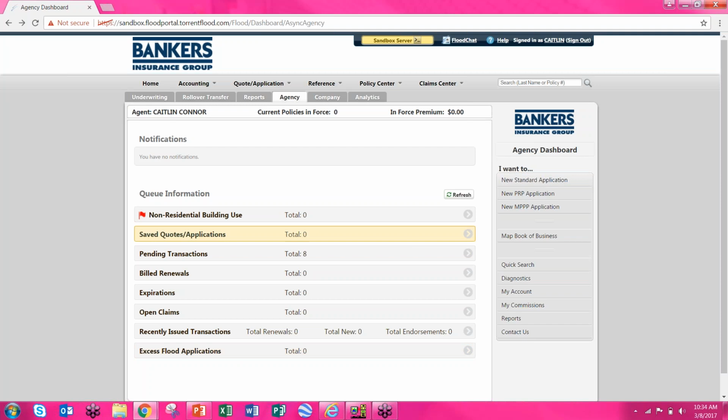you will see the information in the center of our screen. So this non-residential building use, if it has not gone away on your screen, now it will be in the future, because this is pretty much over with at this point in time. This was created when the non-residential building use came into play with rating policies from FEMA, so this has changed a little bit, so you may not have it on there anymore. However, if you do have any that are pending, you will see the total number of policies pending here.